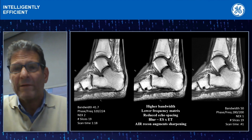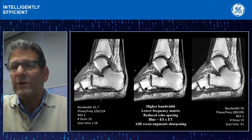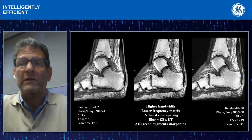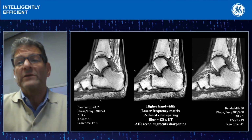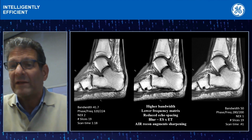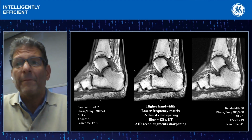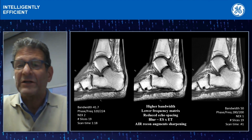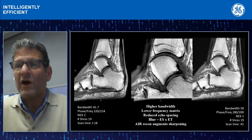We've gone from 2 NEX to 1, from 1:18 to 41, but this tool allows us to use higher bandwidths because we can make up for the SNR, and a lower frequency matrix because it inherently sharpens. This gives us reduced echo spacing. As you know, blur in fast spin echo images is proportional to echo spacing multiplied by the echo train length. The combination of reduced blur and the inherent sharpening of the AIR Recon DL gives you a significantly sharper result.